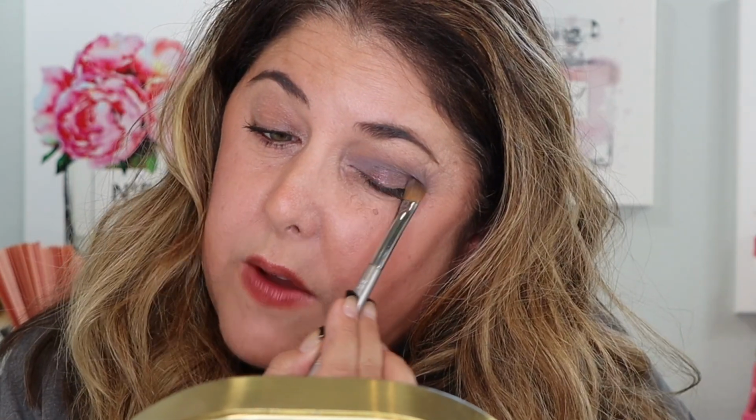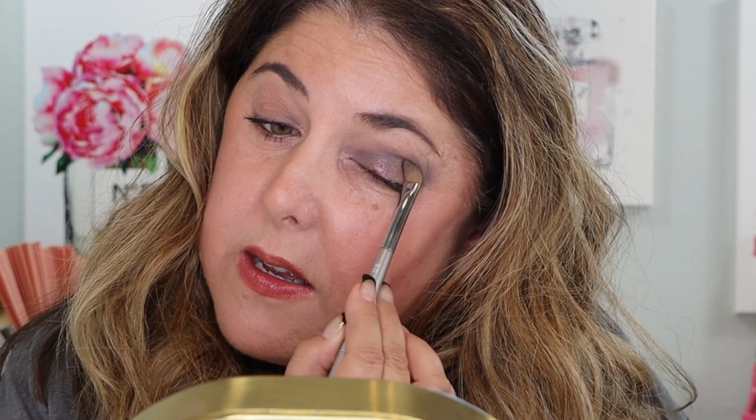I can also use my finger if I want a little bit more color payoff. Really nice, no fallout. That's gorgeous. But I'm actually going to take my finger and put it in there. Ooh, look at that. Then I can pack it on even more densely. What do you think? Isn't that pretty?